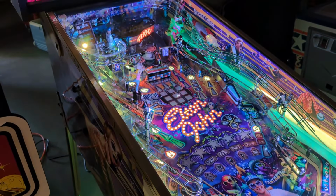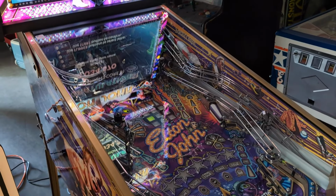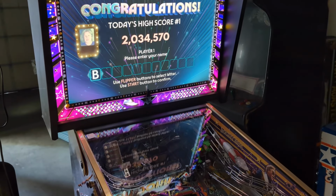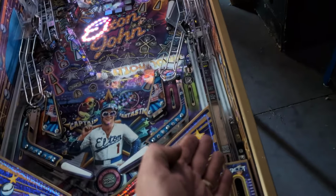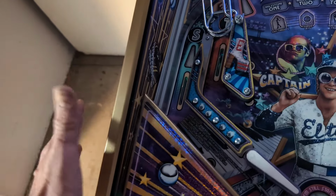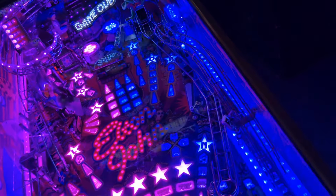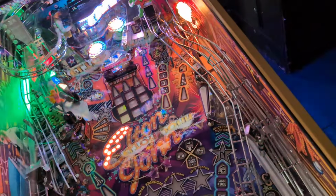The poppers seem less than spectacularly poppy, I would say. Hey, you get the high score today. Congratulations, Jane. So the auto launcher is pathetic. It's either not firing, or I can feel it kind of struggling, but it's not really firing. Pop bumpers are not as strong as they ought to be. The flippers seem all right, maybe not super crisp.